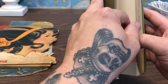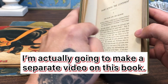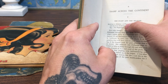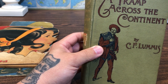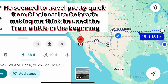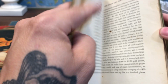But I'll show you the part real quick. And I'll get to this book later. So if you want to see more about this book and what got me hooked, skip to, I don't know, I'll put it on the screen. But the book starts with this guy traveling from Ohio all the way to California, Los Angeles, and he walks through the desert. He walks from like Colorado to New Mexico to Arizona, and he documents everything along his trip. And it is amazing.